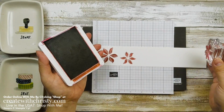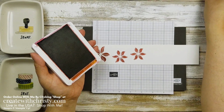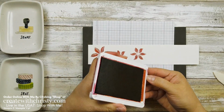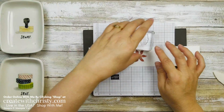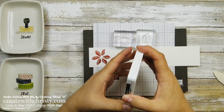I made this extra long because that way I can kind of space these out a little bit, and then I might be able to get it through the die cutting machine less times. Okay, now we're going to do some leaves. And there are 2 different size leaves that look like this. There are a bunch of different leaves in this set, but these are the 2 I used. I think there's even a smaller one than this.